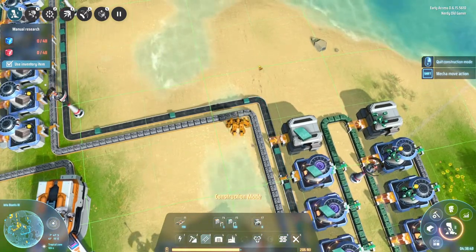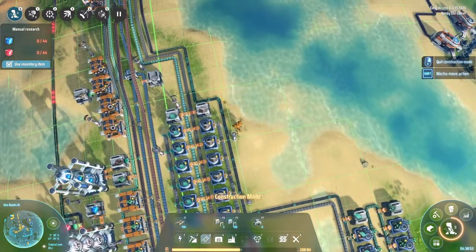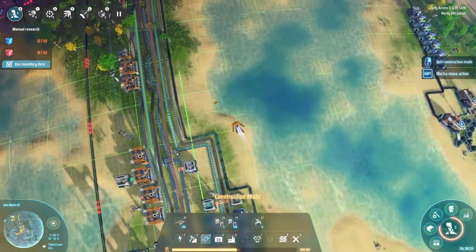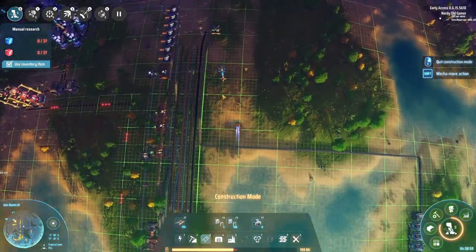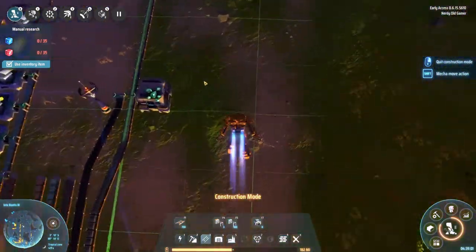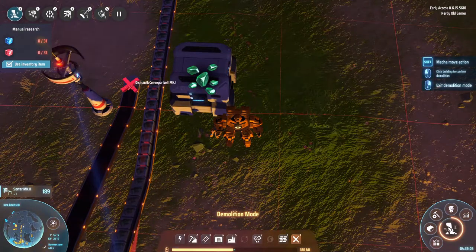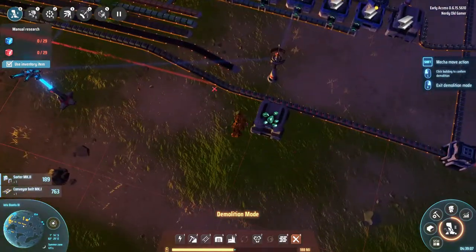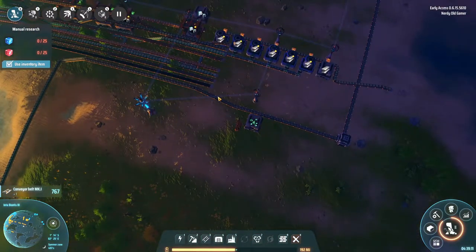Okay. So that's coming along. And I want to get down here before it reaches, because I don't want it going into this storage box. So let's dismantle you. And dismantle all you. Alright.